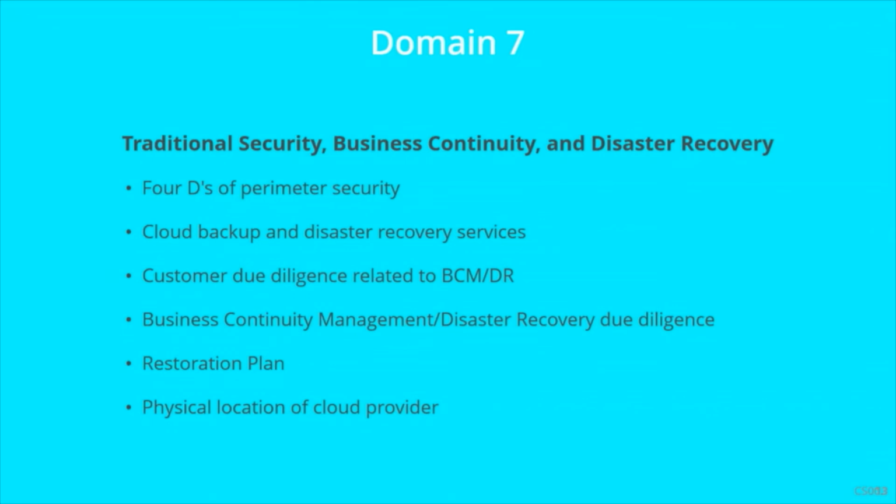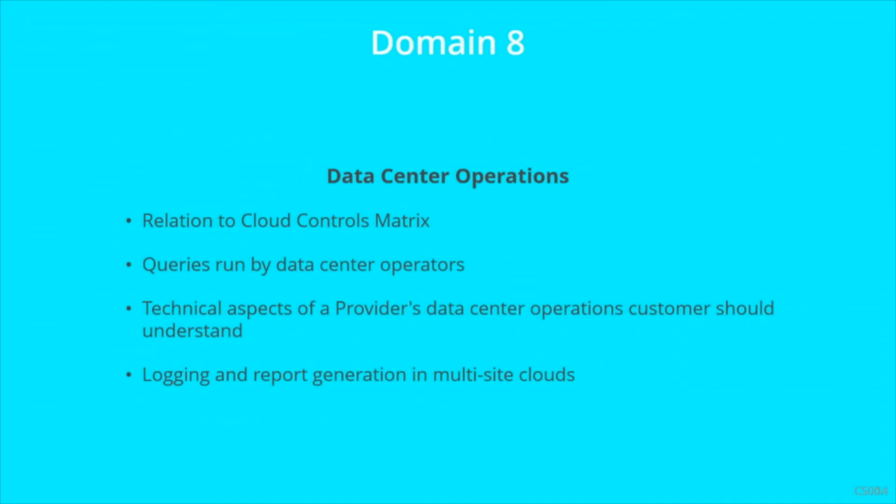In Domain 7, we talk about traditional security, business continuity, and disaster recovery as it applies to the cloud. We look at the 4 Ds. We talk about cloud backup and how that actually works. Customer due diligence as it relates to business continuity management and disaster recovery. Restoration plans and the physical location of the cloud provider and how important that is, especially when we're dealing with regional disasters.